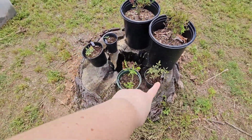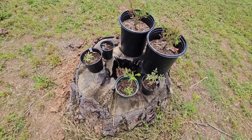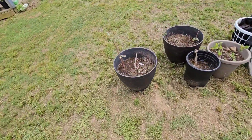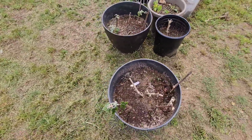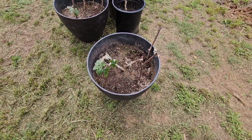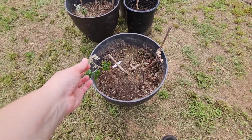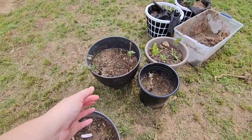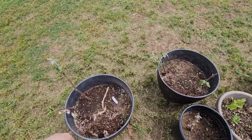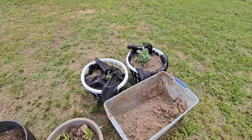I do have some tomatoes, little plants that almost died during a hailstorm, and I'm just trying to regrow them. And my Mustang grapes, these died, so I'm not sure if they're going to live. I think what I need to do is repot this one and this one and this one here, so these 3 anyways, and maybe repot these just to see if I can keep them from dying.